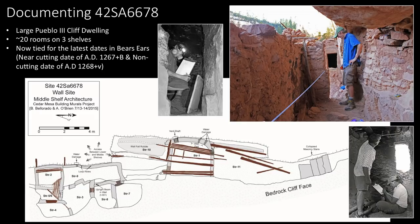This is a D-shaped kiva, also known as a kihu. You can see some of our volunteers working on it. And those two rooms are now tied with the latest dates for the area, 1267 and 1268. You can see a little more detail in our documentation.